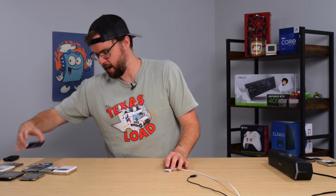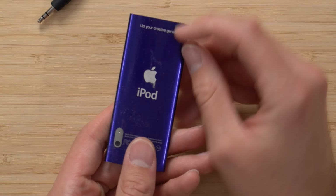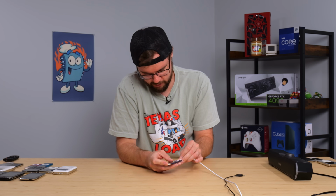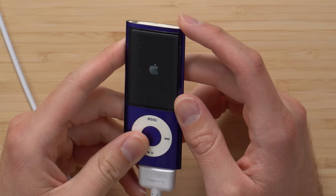We got another iPod Nano. We've got one of the newer versions, probably. What is this? Up Your Creative Genius. It's one of those customizations, but I feel like this is a recommended one by Apple or something. I don't know. No power, let me plug it in here. Ooh, we got some black lines on the screen. Honestly, maybe that's from a battery going bad.